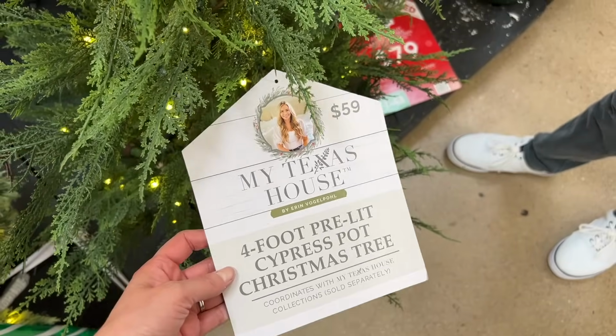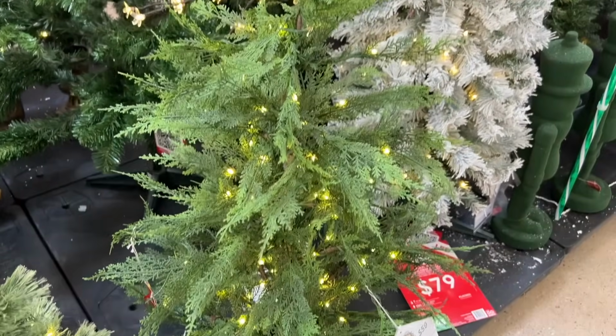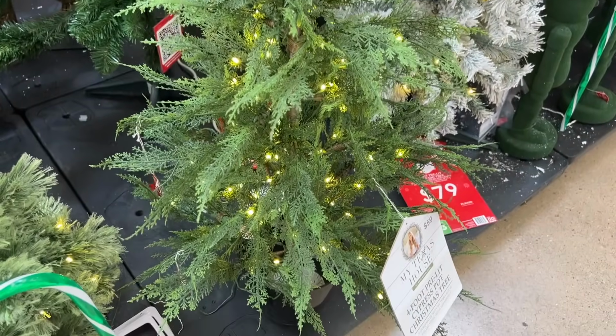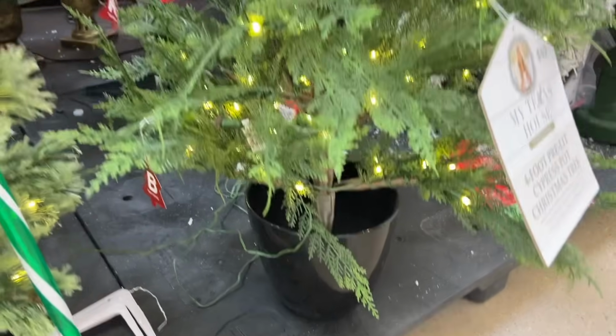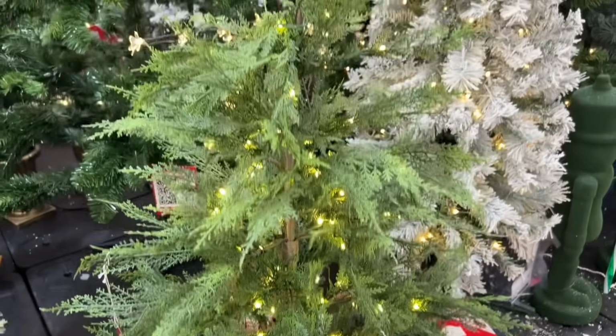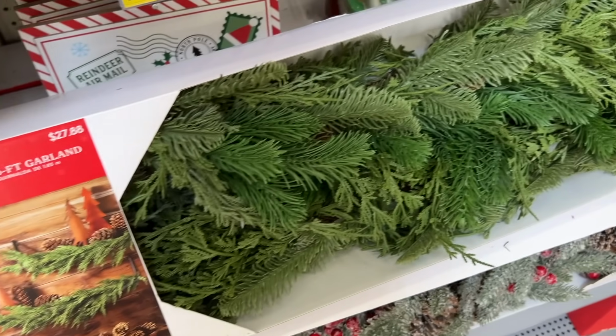Pop back on here because I wanted to share with you this tree that I was talking about earlier. This is the one that has sold out online. It's still available in some stores. There's none currently in my city, but it looks realistic and also feels realistic.